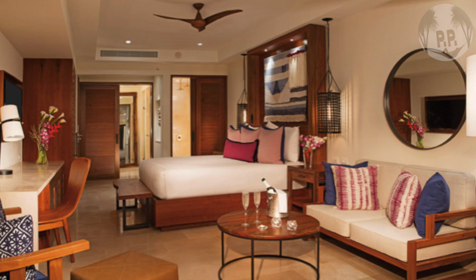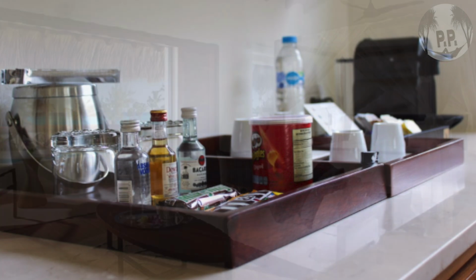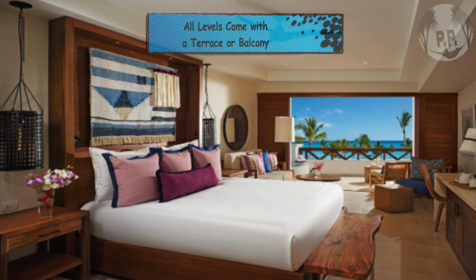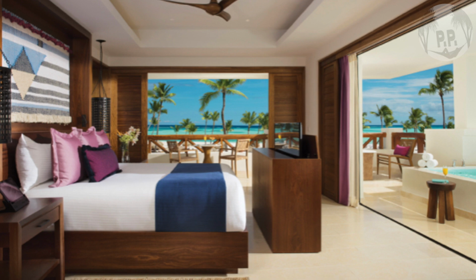The 457 rooms are also very polished, and standard rooms include mini bars stocked with champagne, beer, soda, and juice, while preferred club rooms include upgraded alcohol selections as well as butler service and pillow menus. But all levels come with a furnished terrace or balcony, and some feature whirlpool tubs, swim-out rooms, and even wrap-around balconies. So a lot of variety in room choice at this one.